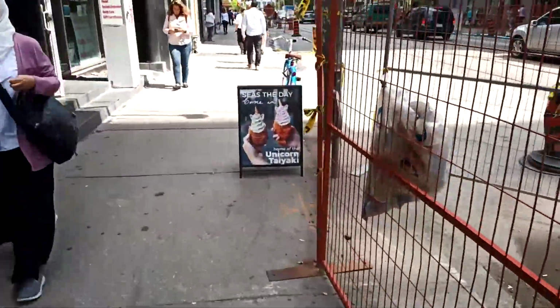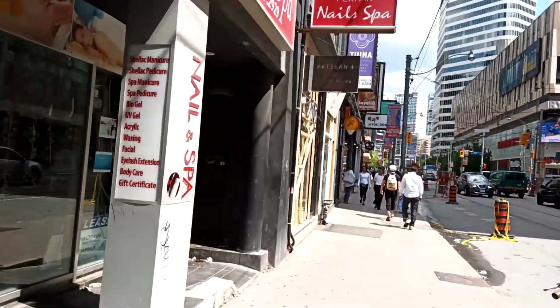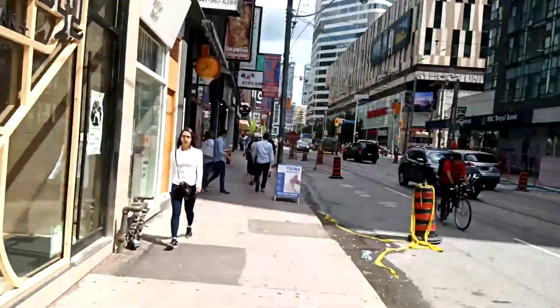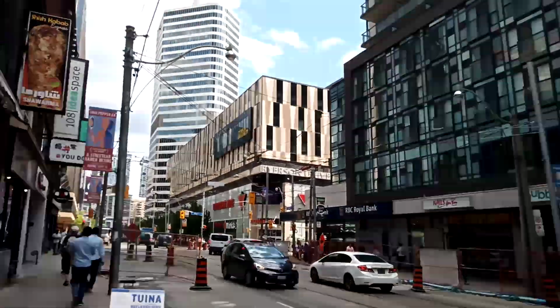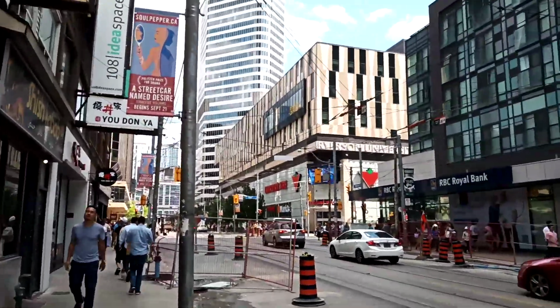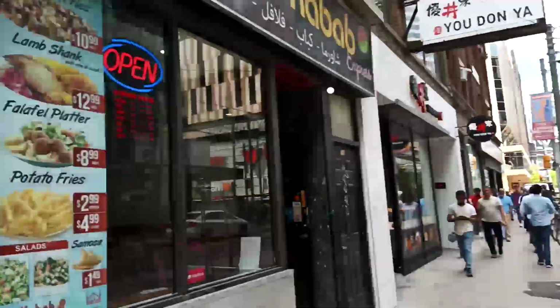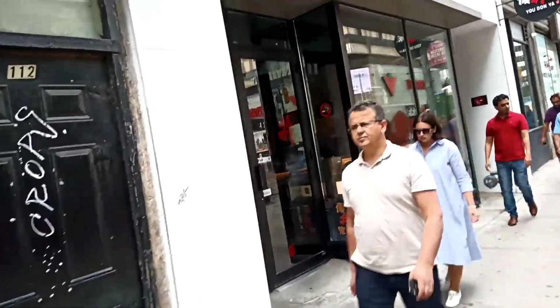Look at that. Seize the day. Come in. Get a unicorn. Yeah, see unicorns everywhere. Human trafficking business there. Nail bars and spas. That's exactly where they are. If they're not giving rubbing tugs down in Chinatown, they're painting your nails in downtown. Maybe they rotate a little bit. Couple of hours nails, couple of hours rubbing and tugging, shish kebabs.